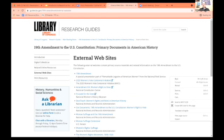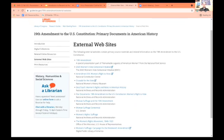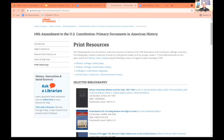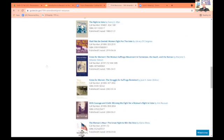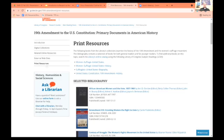So this again is just vetted and curated for you. So that gives you some good launching points for some additional research on this topic. And then of course they have some print resources. So if you need to go to the library and pick up some physical books, like we used to in the olden age, they have a bunch of these that are curated around the subject as well. And so it's really a one-stop shop for research, if there's a guide around it.